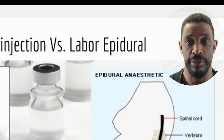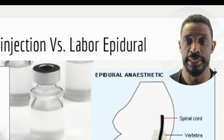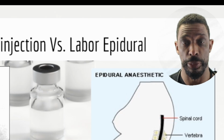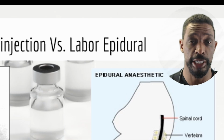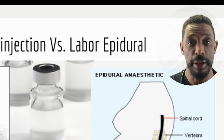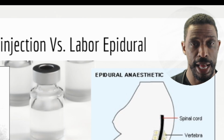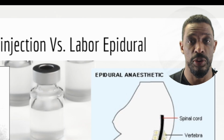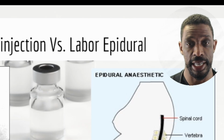The picture on screen right now shows two different pictures, one on the right-hand side and one on the left. The one on the right denotes a labor epidural, traditionally done for someone who is going through labor, is close to delivering, and needs pain relief. For that person, a needle is normally placed in the center of the back, low in the lumbar spine. It's done low so that it's below the ending of the spinal cord, and there's little risk for that needle to touch that area.